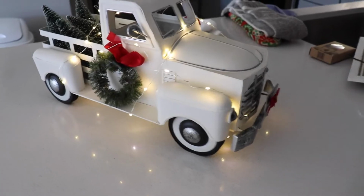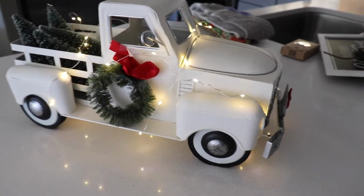Now that we have finished decorating the living room, it's time to tackle the kitchen. First things first: back in the fall time, we bought a white pickup truck with a pumpkin patch theme, but we wanted to reuse it for Christmas. It stays in the middle of our island, so it's a very big focal point of our kitchen. So we have completely decked it out for Christmas, and this is what it looked like during the fall. I'm going to show you how we made it more Christmas. This is how we completely decked it out for Christmas.